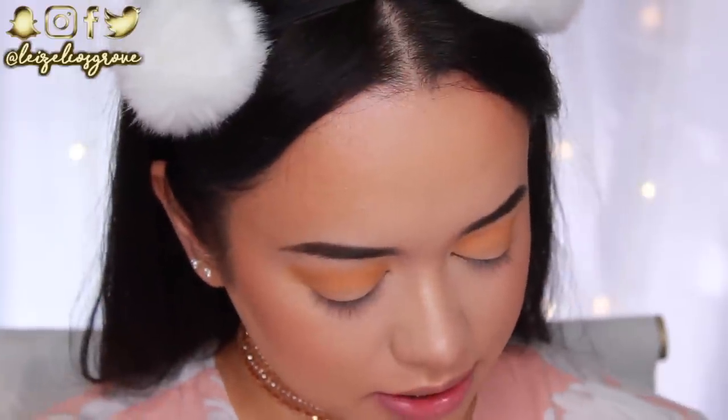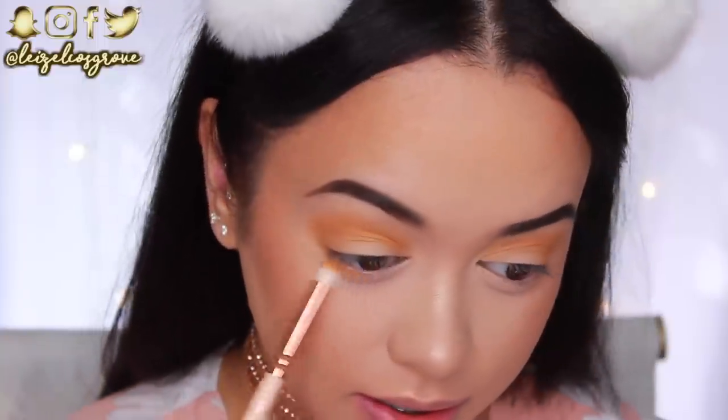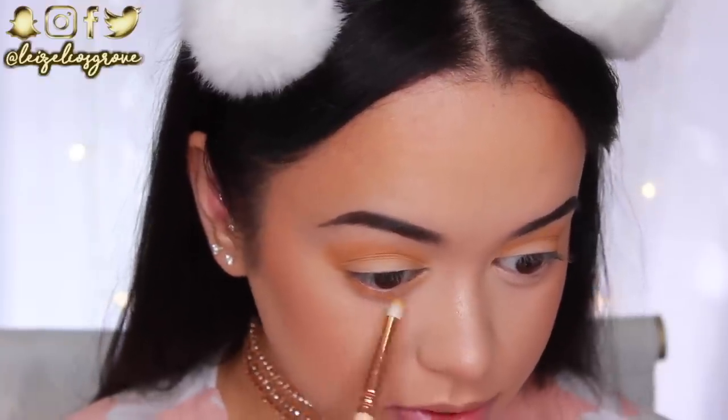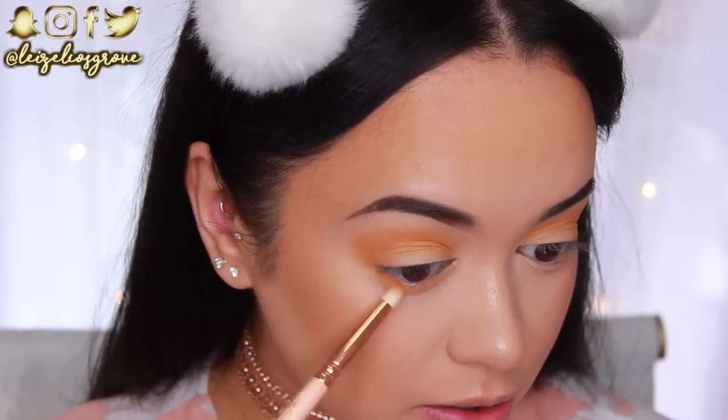While we're here, I'm also just gonna take that shadow as well and run it along my bottom lash line. Smoke it out. This color though, I'm obsessed with it, you guys. The entire palette was so worth it just for this shade. I don't know what it is, but I'm so in love with it.